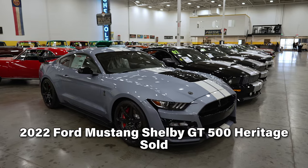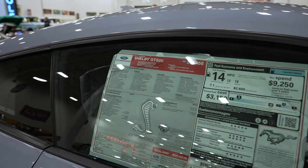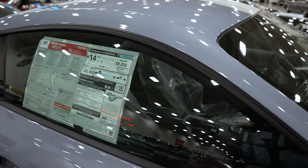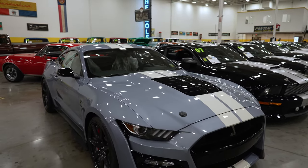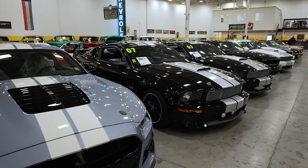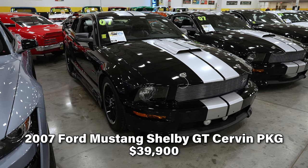Ford Mustang. This one has a window sticker in it still. Is it that new? When it sold for new, it was $111,455. Shelby GT500, 2022. Let's just assume this is new because it's got the plastic on the seats and everything. 2007 Ford Mustang Shelby GT for $39,900.